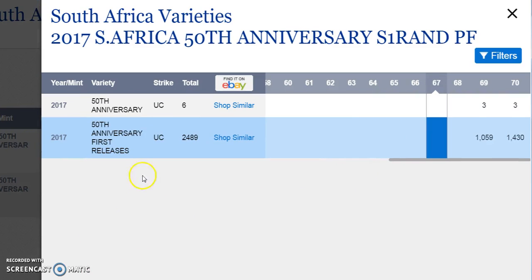Hold on. The proof coins have two labels. One is just a regular label with no fanciness on it. Like this one here, it says first release. And this is the batch that Government and Modern Coin Mart sent in for grading. And they got 1,430 of them in PF70 and 1,059 in PF69. So these three here that you see, 3 PF70s and 3 PF69s, some other individual probably sent them in.